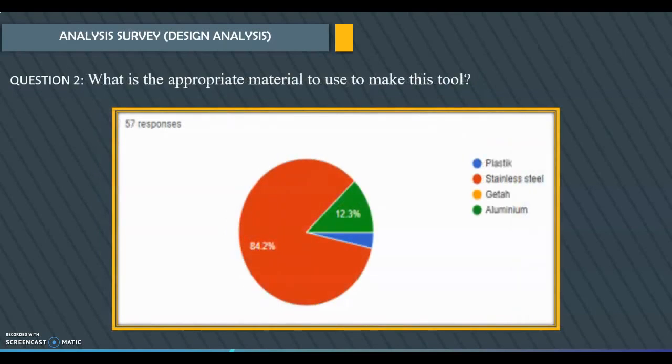Okay, for question 2, what is the appropriate material to use to make this tool? The second question in this section is related to the selection of material to make this product. There are 5 answer choices that have been given to the respondents. The majority of the respondents chose stainless steel as the best material to make this product. This is because this product is used to accommodate a relatively large load. So stainless steel is very suitable because it is not easy to rust and is strong enough to withstand a load of below 200 kilograms.